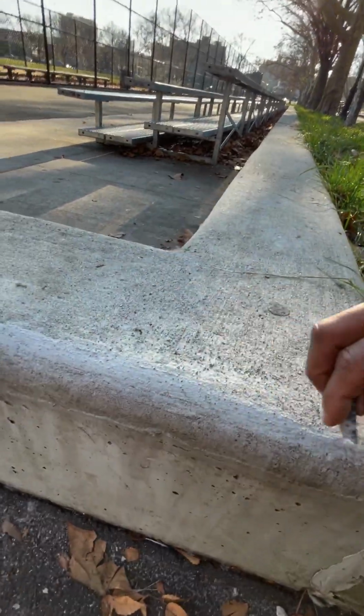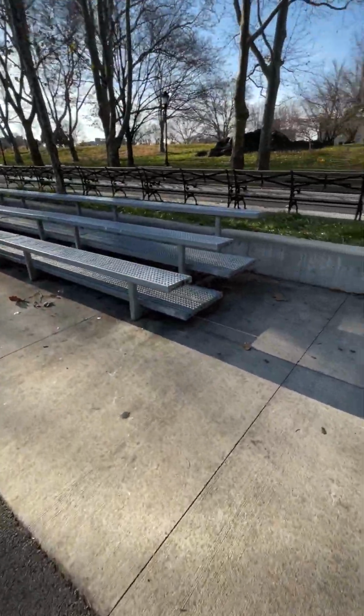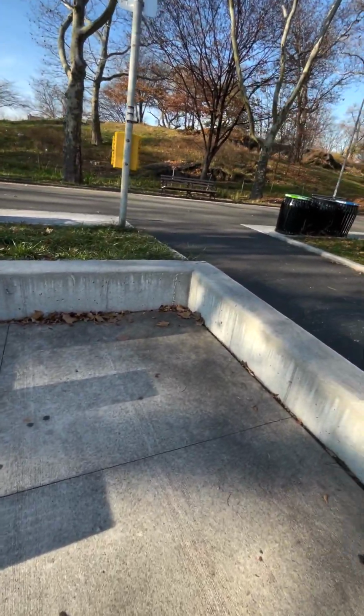Honestly, just as a reminder for anyone looking for a new spot and they got a little ledge in their neighborhood: if it's rough, rub it out. Get it? But yeah, I thought a ledge like this right here with the landscape would be dope, only because it's just so smooth and you can slide the whole top. You got enough landing.